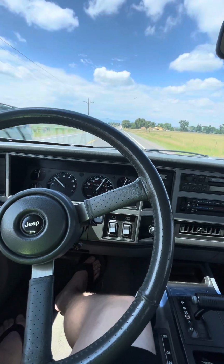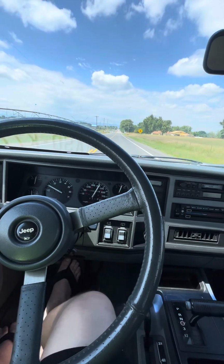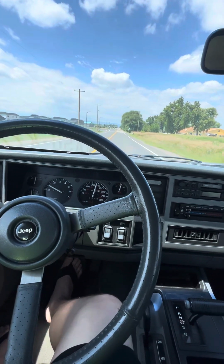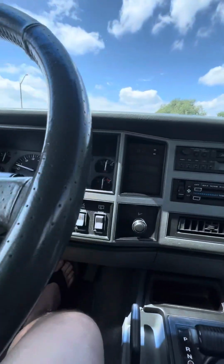This is definitely the quietest, most comfortable Cherokee, one of them I've had. I can't say that definitely because I've had some nicer ones, but yeah, it's just impressive for the 78,000 miles. I love how it has the power comfort mode as well.